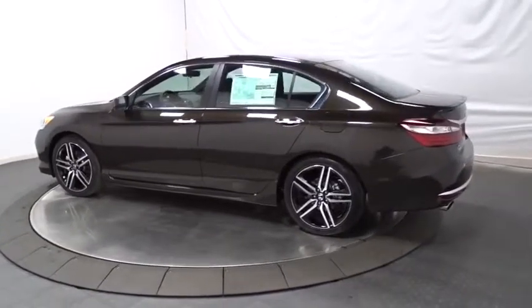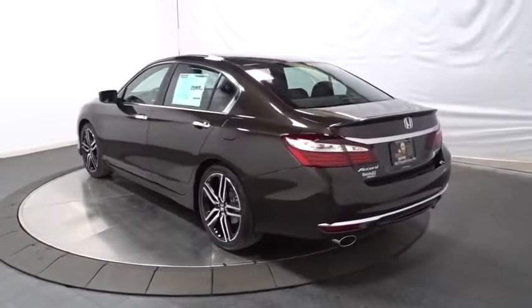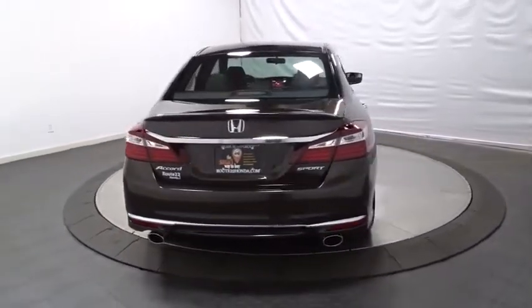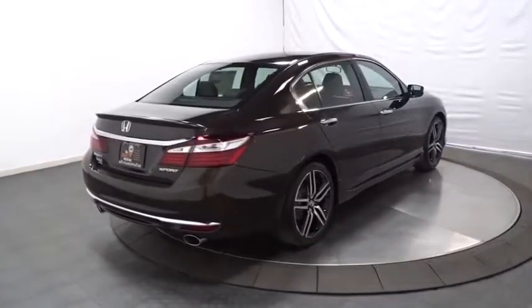Keyless entry, backup camera, Bluetooth, front wheel drive, fog light, trip computer, day and night rear view mirror, outside temperature gauge, tachometer, cloth seat trim, engine immobilizer, four-piece floor mat set, power rear window sunshade, low tire pressure warning.